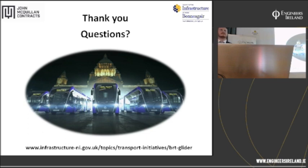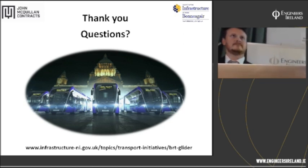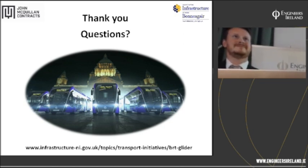Peter and John, thanks for a very interesting presentation. I look forward to seeing less congestion as a result of GLIDER. I'm pleased that you acknowledge the role that stakeholders have in the development of such schemes. I'm particularly pleased that so much was taken on board from the engagement with the older people and disabled people sector. I have two questions, comments.